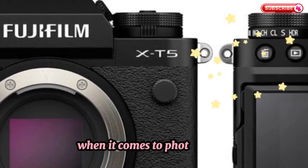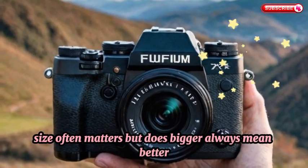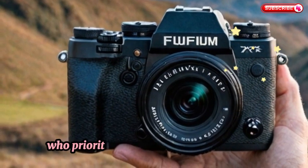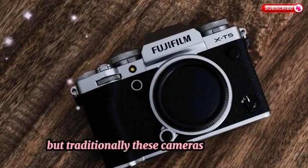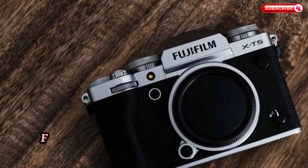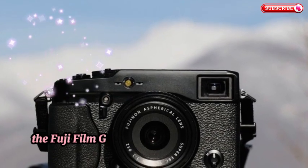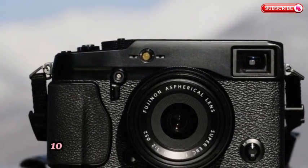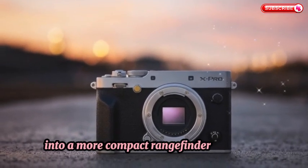When it comes to photography, size often matters, but does bigger always mean better? Medium format cameras have long been the gold standard for professionals who prioritize image quality above all else. But traditionally, these cameras were bulky, expensive, and impractical for everyday use. Fujifilm wants to change that with its latest release, the Fujifilm GFX100RF. This camera promises to bring 102 megapixels of medium format power into a more compact, rangefinder-style body.